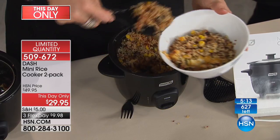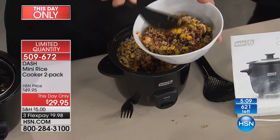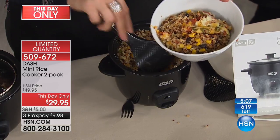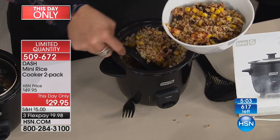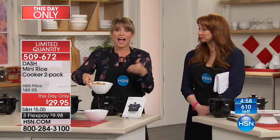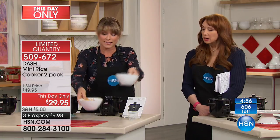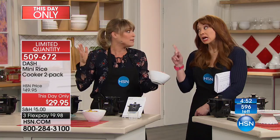What yummy thing do you have? Quinoa casserole. Ooh. So it is a Southwest quinoa casserole. This little cooker does the best quinoa. I had somebody say to me the other day, I can't cook quinoa, or can't pronounce quinoa, let alone cook it. I said, yes, you can, my friend, because you have to have the Dash mini rice cooker. You can't mess it up. You do one scoop of quinoa, one scoop of water, walk away. Anybody can do that.